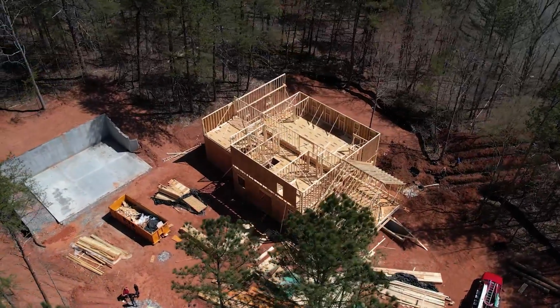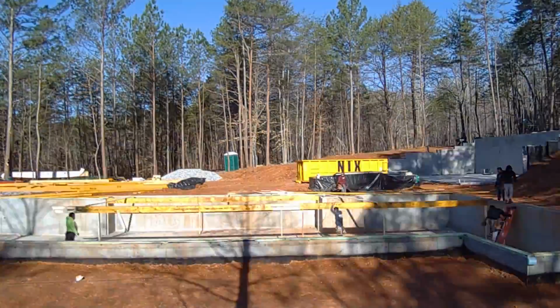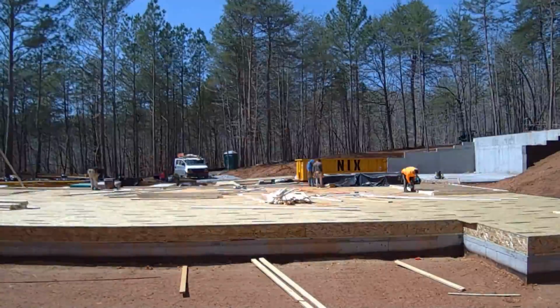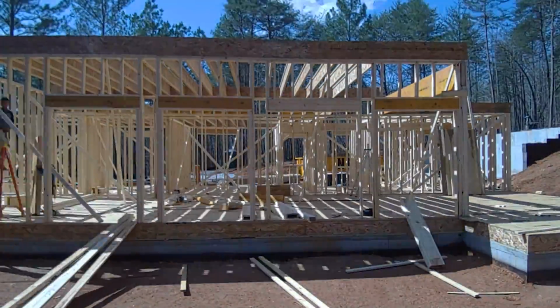We have gone into the framing stage of this house. It is turning out amazing. We have finished our first floor, our second floor, starting on the roof.